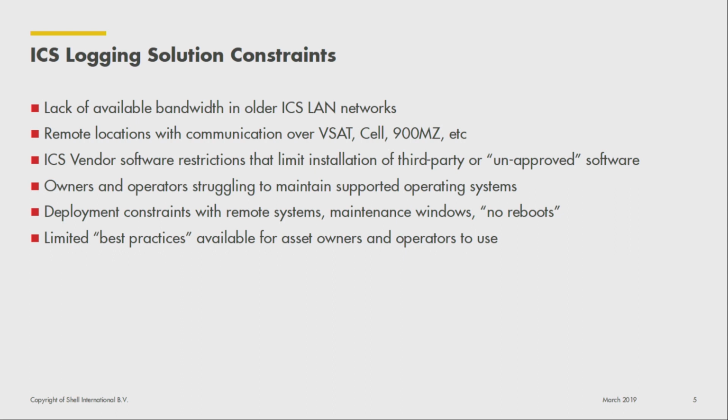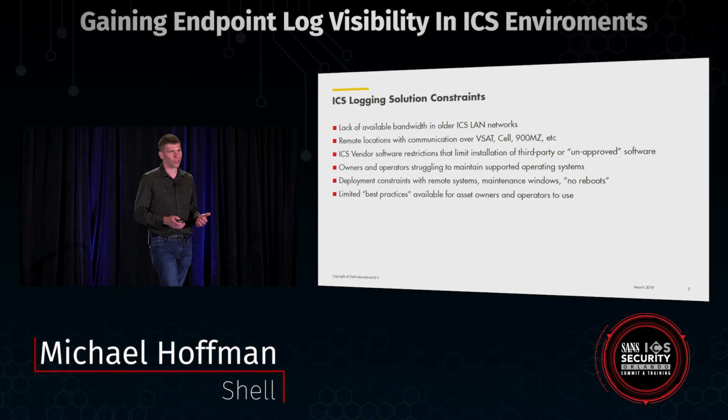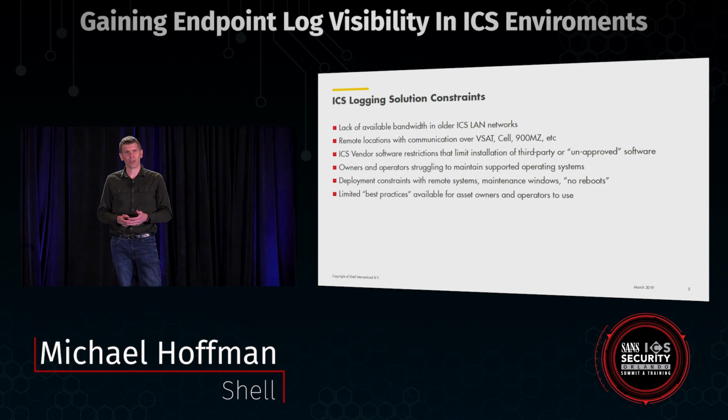So of course, as everybody in this room knows, our systems are constrained in the ICS. I mean, that's no brand new news, if you will. So again, we have a lack of available bandwidth. Many of our systems have 100 meg connections, and that's doing pretty good. We also have very remote locations.